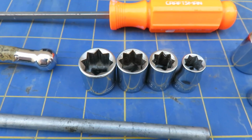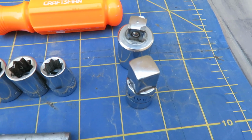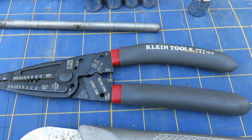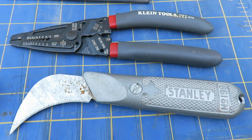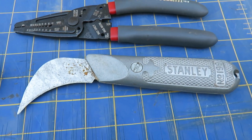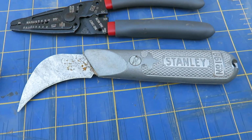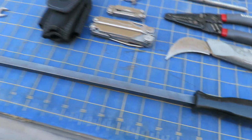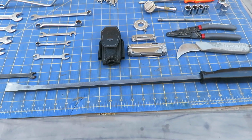Got some Craftsman 8-point sockets, a couple of Craftsman adapters. Got this Klein Tools wire stripper, a Stanley 199 knife, and I got this Snap-on 24-inch pry bar.